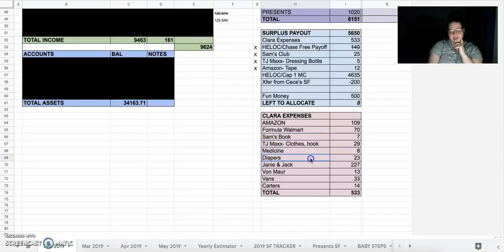We had to buy some diapers for $23. Janie and Jack is going out of business, so we did a bit of damage at Janie and Jack, which is my favorite store for her, and I know that I'm going to make another order once the stuff starts getting even more deeply discounted, because I just love it. And I'm so sad it's going out of business.